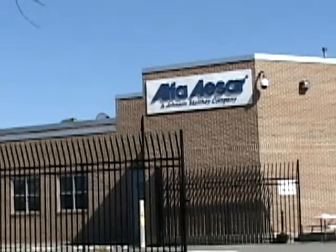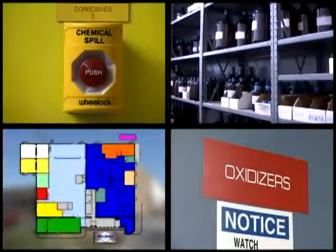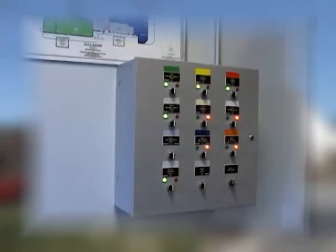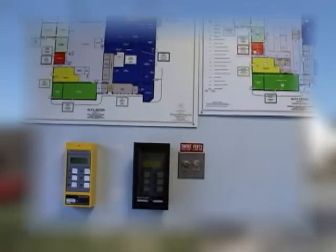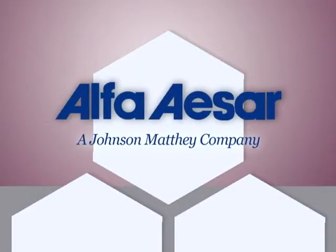The Alfa Aesar facilities have been designed and built with safety in mind. Everything from the storage containers used, the separation of materials by category, the rack systems used, and the safety equipment installed ensure a safe storage condition. In the event of an incident at the facility, the fire suppression and alarm system will operate automatically to isolate the affected area and initiate the fire suppression system. This will give fire department personnel and first responders time to respond and take control as necessary. At Alfa Aesar, safety is the prime concern.